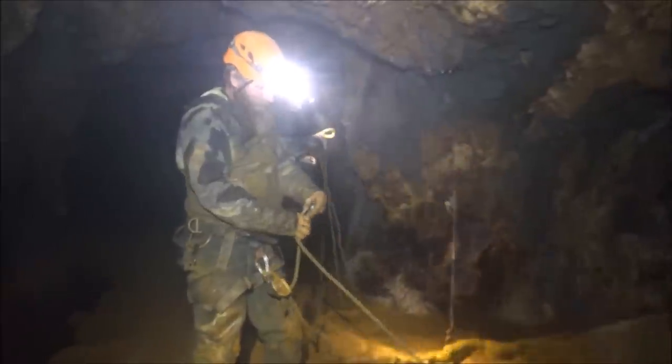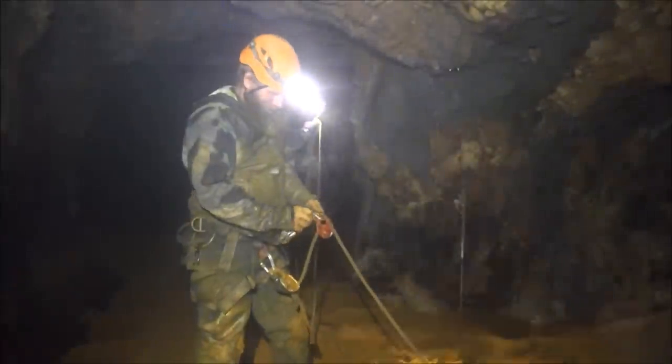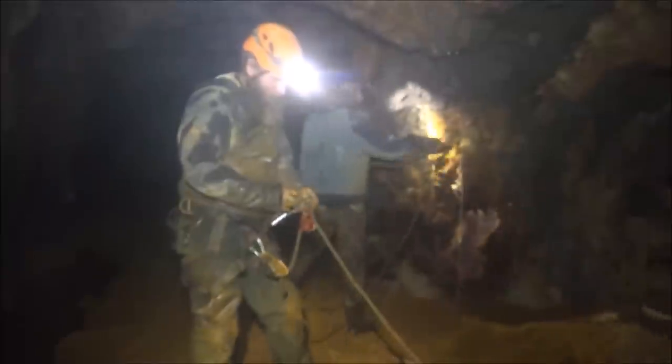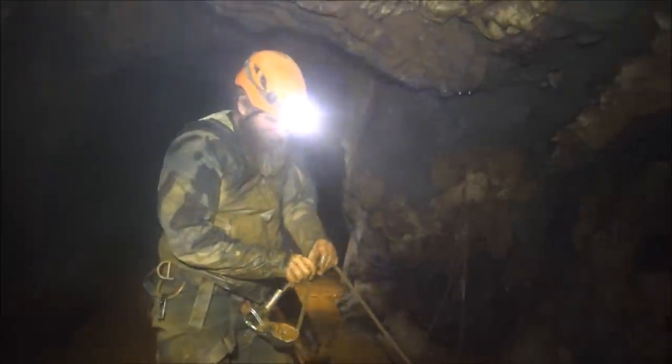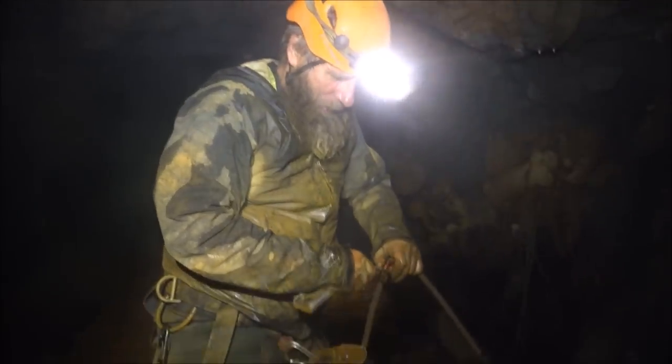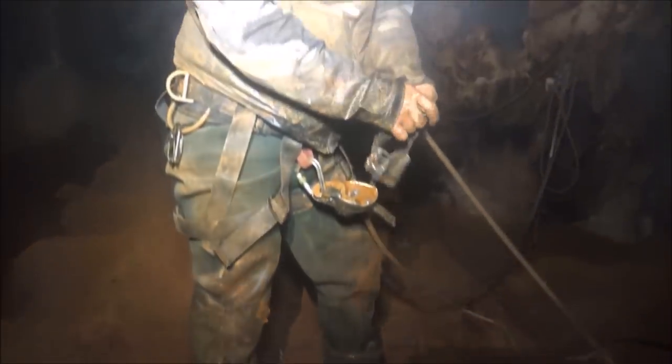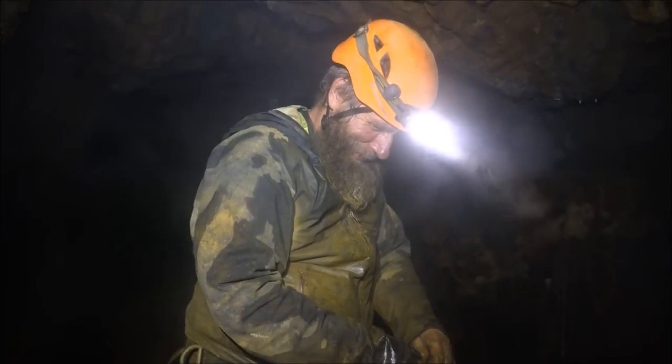Plus, it's been a lower level there. It's blocked off now. It's kind of slimy going down here. It's way worse than it actually looks, worse than it is. I think Kevin could have went down there, no problem. What do you think, Kevin? I'll try it. I think I'll leave it for today.